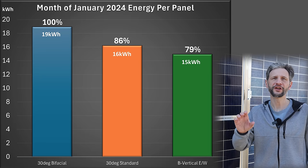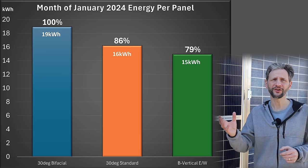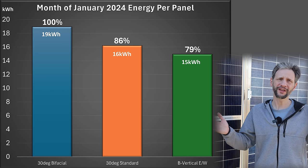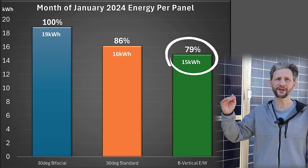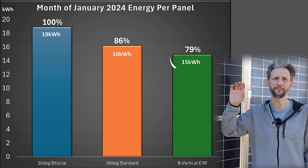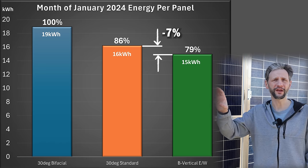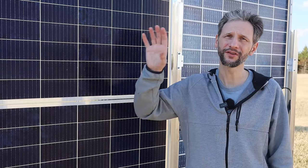Let's look at the whole month of January for each option. The performance on the individual days matters, so you can understand and extrapolate for the weather in your area. For my January, which only had snow on the ground for 3 or 4 days, the combined output gives us 79% of the bifacials on the main array. Interestingly, only 7% less than the standard panels put out. I have to say that's better than I expected, but it's still not as good as a regular south-facing array.